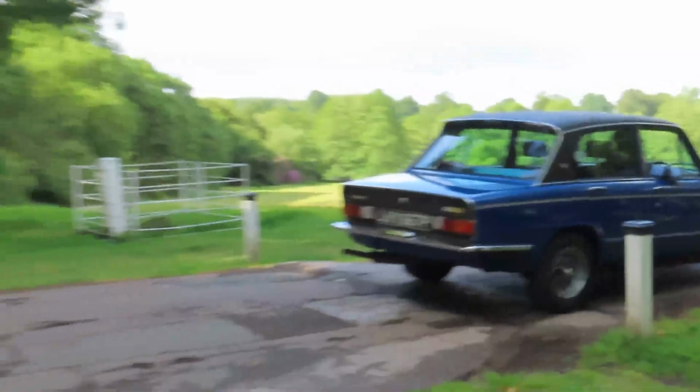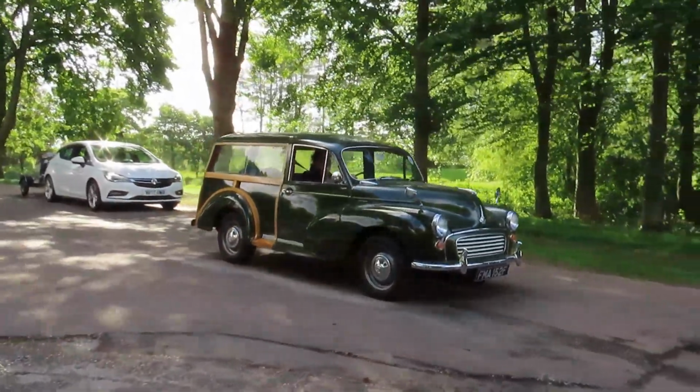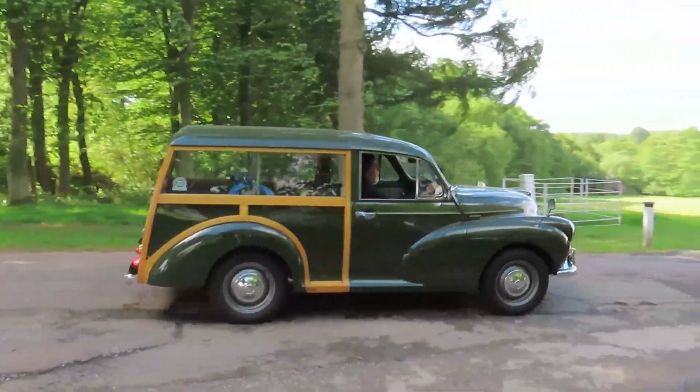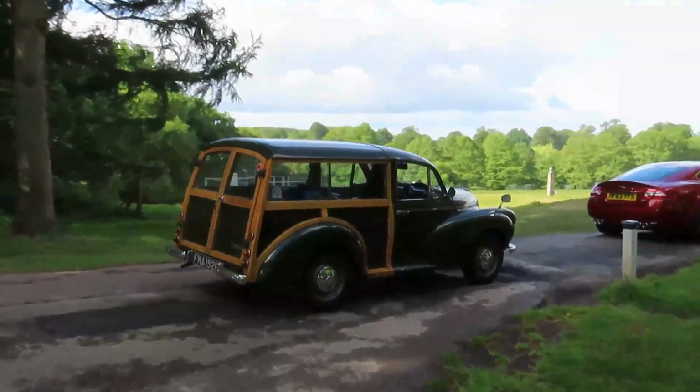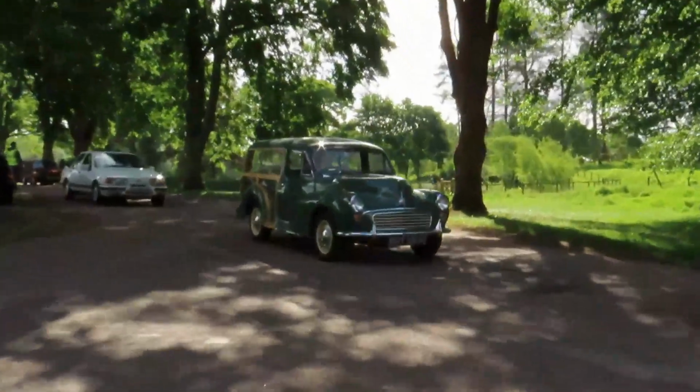That does look very smart. Jaguar XKR, the supercharged one, and quite a smart Morris Minor Traveller. Those are great little cars, and another Morris Traveller.